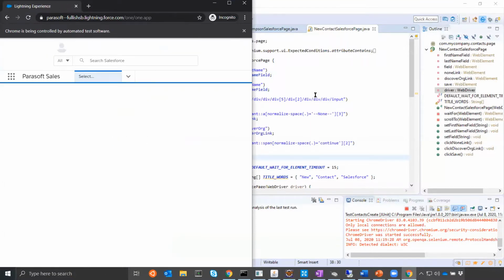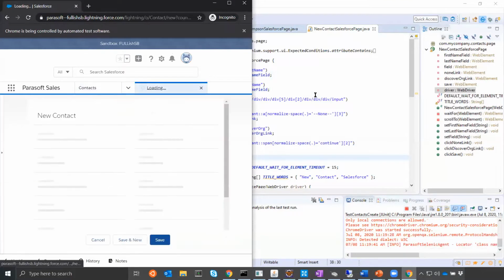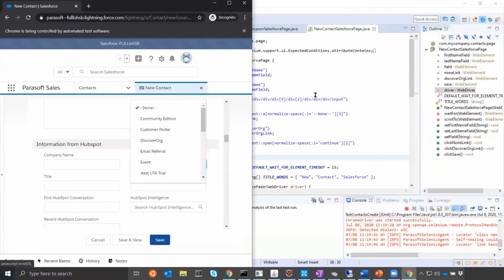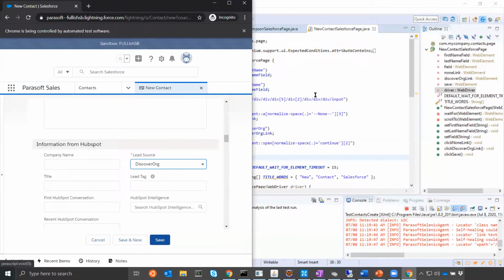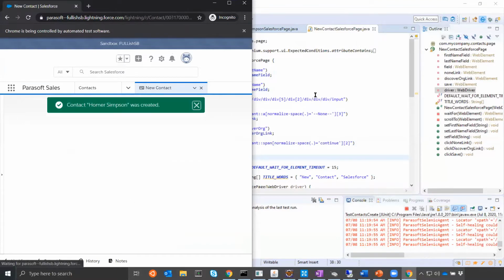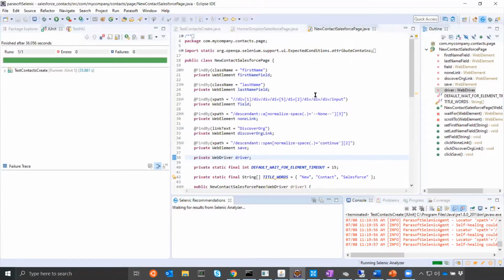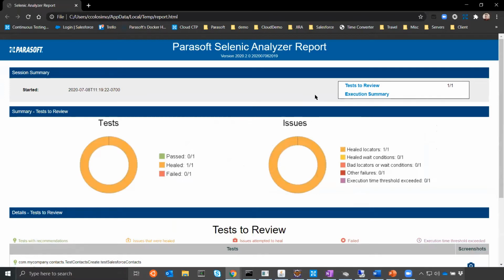We'll wait for this page here to load. Okay, we'll go ahead and create a new contact. Now keep your eyes on the console on the right-hand side. It's trying to click save. It can't. It's thinking. It says, you know what? I'm going to try some different locators. It found one. It clicked the save button. My test proceeds. My test did not fail and was automatically healed from a breaking change because of the AI in Parasoft Selenic. See, it makes Selenium easier to use.